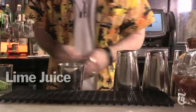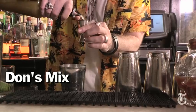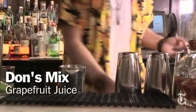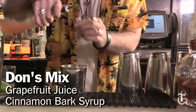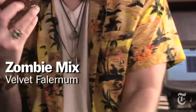We're going to start off with a little bit of lime juice and then use a little bit of Don's mix, which was the secret ingredient. 2 parts grapefruit juice to 1 part cinnamon bark syrup or cinnamon syrup. And then we have our own little zombie mix here at Death & Company just to try to cut a few corners and make this drink a little bit easier. A 1/2 ounce of Velvet Falernum, I think it's 2 teaspoons of Grenadine, and then 1/8 of a teaspoon of absinthe.